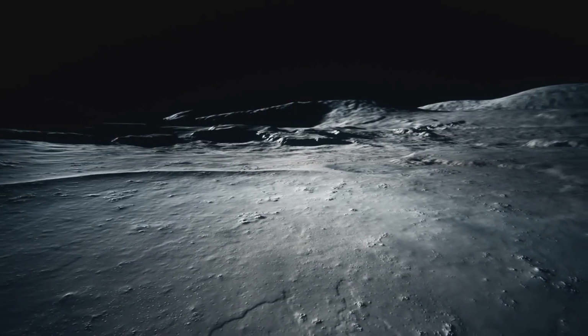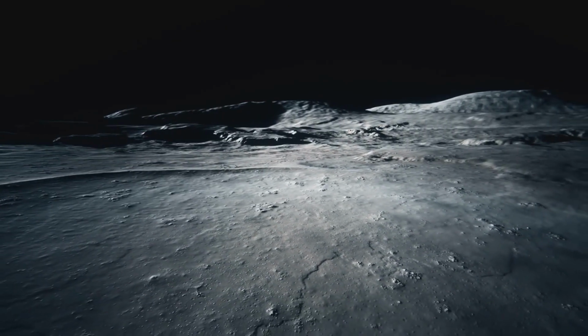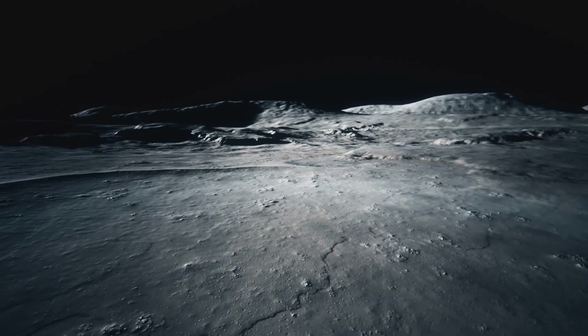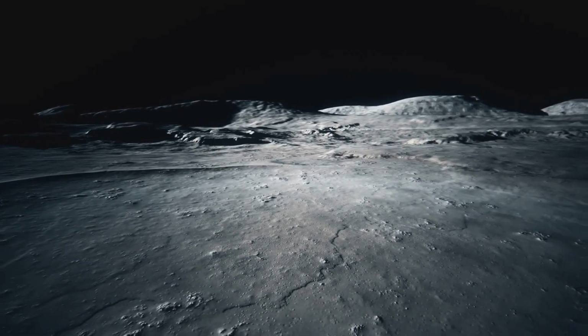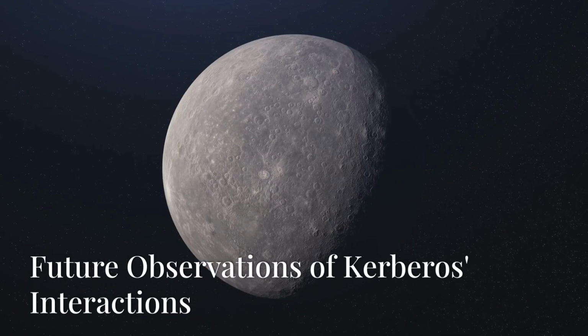If Kerberos is composed of a mixture of ice and rock, as suspected, the constant stretching and squeezing caused by tidal forces could generate heat within the moon. This tidal heating could have significant implications for the moon's geological activity, potentially leading to internal melting and resurfacing events in the past.